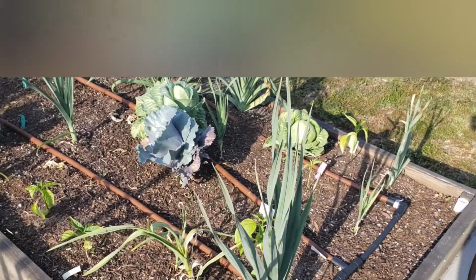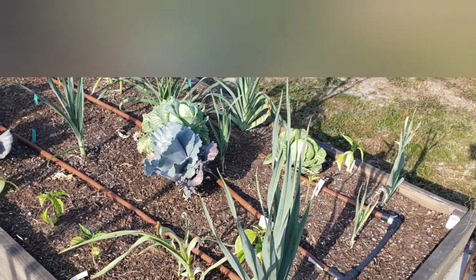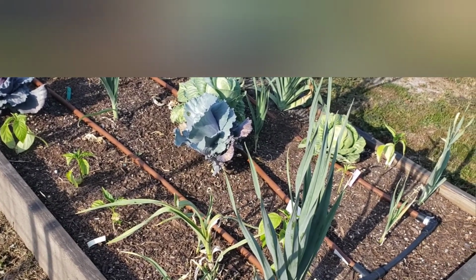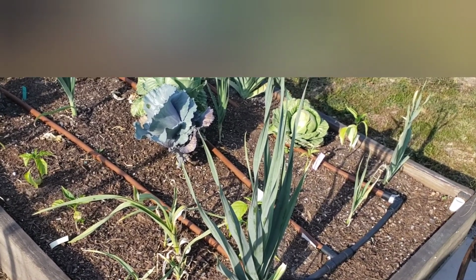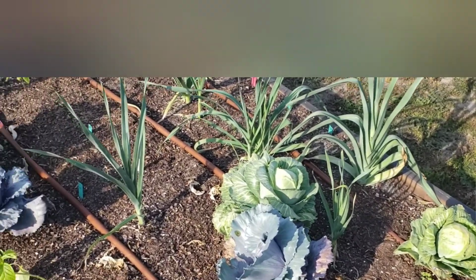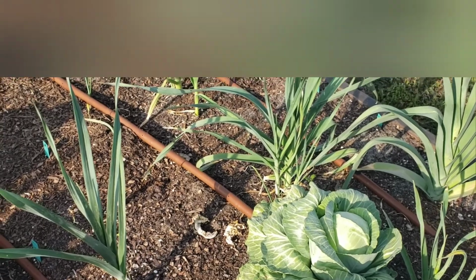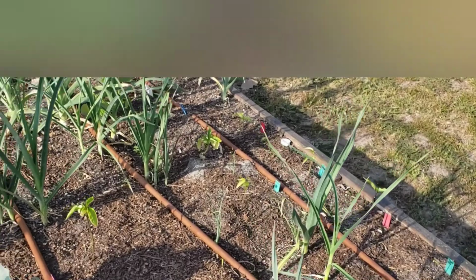Then the last bed of the garden is this one that is interplanted between cold crops and summer crops. There is leeks, garlic, peppers, and cabbage on it. Hopefully we're gonna get some cabbage from it and it doesn't bolt. I'm still thinking we can, but let's see.